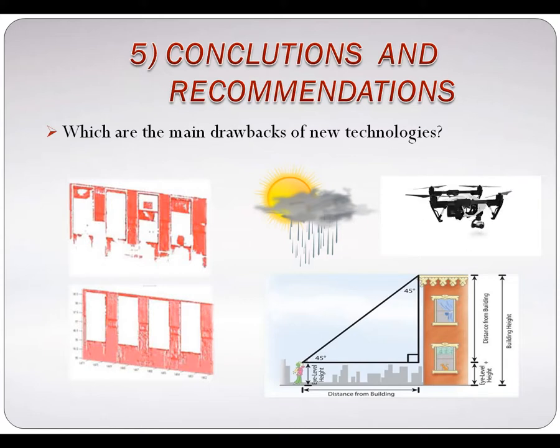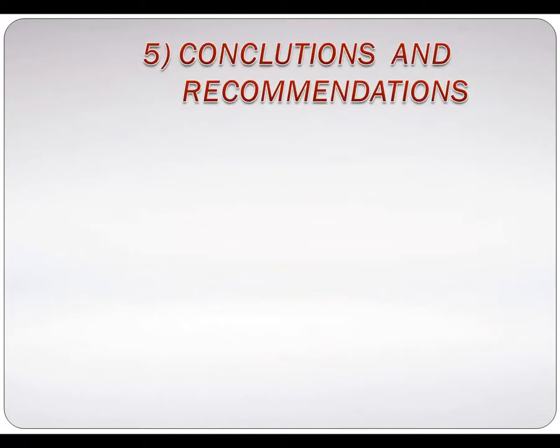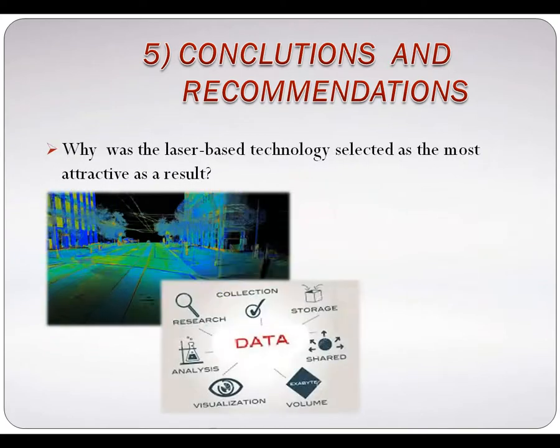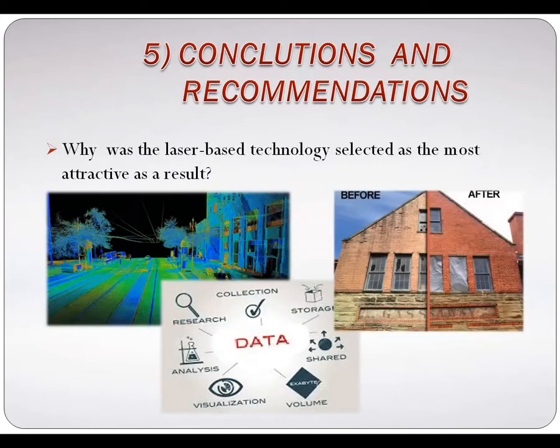In addition to this, inaccessible areas sometimes cause the presence of gaps in the 3D models. To conclude, it is sometimes necessary to clean the spaces of elements that obstruct the vision of the scene, which can become a laborious and slow phase with a great impact on the time of the process. Another important conclusion is that the laser-based technology was selected as the most attractive technology because it offers an optimal ratio between the time of dedication and the level of detail.